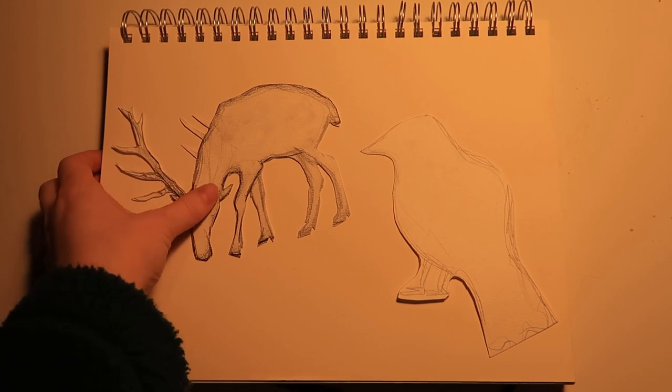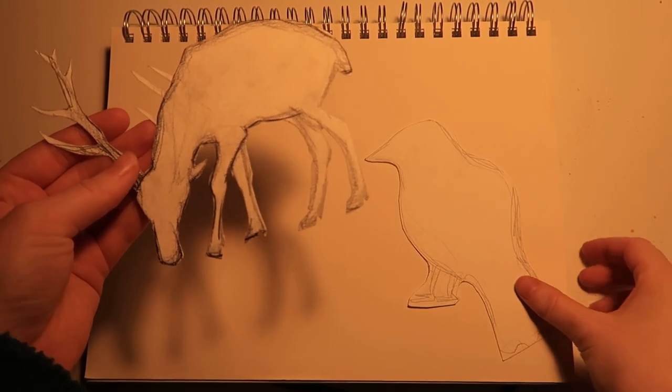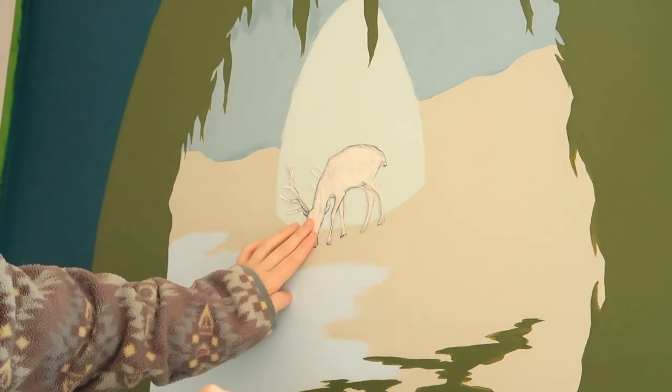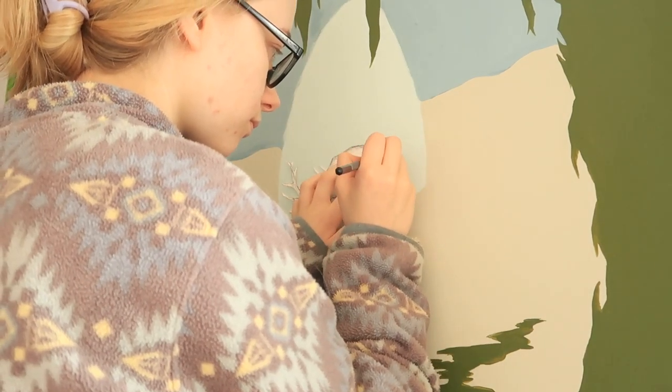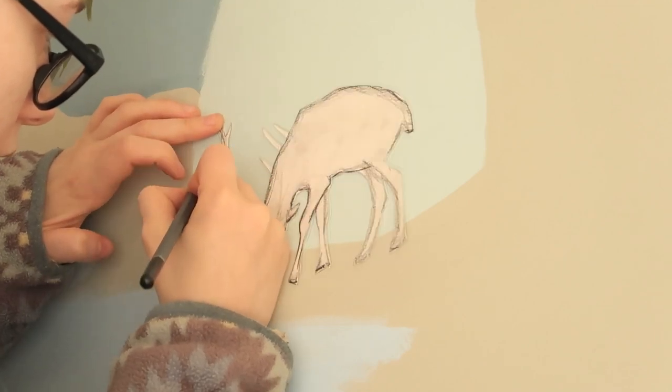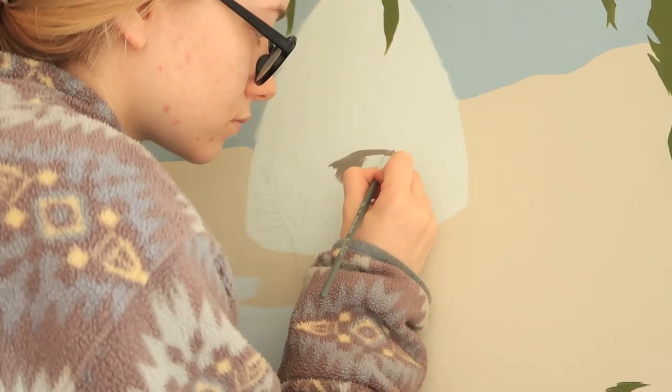Once sketched out, I cut out all my creatures and turned them into stencils like these. Then, with my stencils, I worked out the right positioning for each animal before carefully drawing around the outer edge to create an outline that would work as my borders before going in with the paint to fill the space.